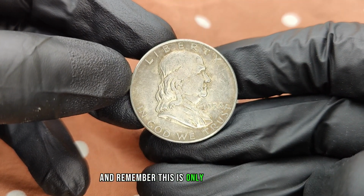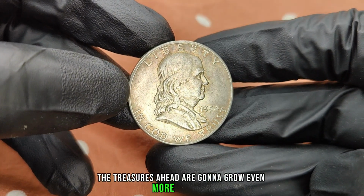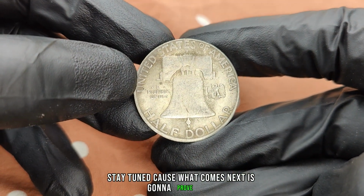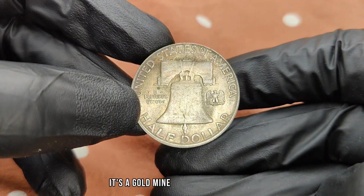And remember, this is only the third coin in our journey today. The treasures ahead are going to grow even more shocking, more breathtaking, and more valuable. Stay tuned, because what comes next is going to prove that the Franklin half dollar series is not just a collection, it's a gold mine hidden in plain sight.